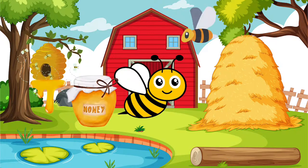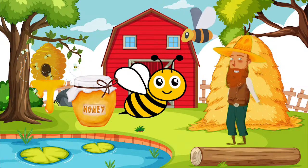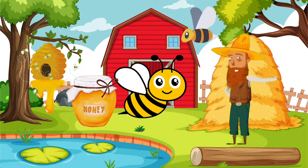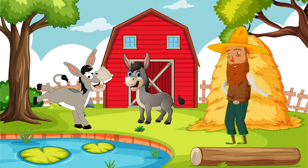Bees. Now, let's explore the tiny superheroes of the farm. The bees. They're busy pollinating flowers and making sweet honey. Donkeys. Bravo! It's time to meet the delightful donkeys. They have big ears and loud voices, but are as friendly as can be.